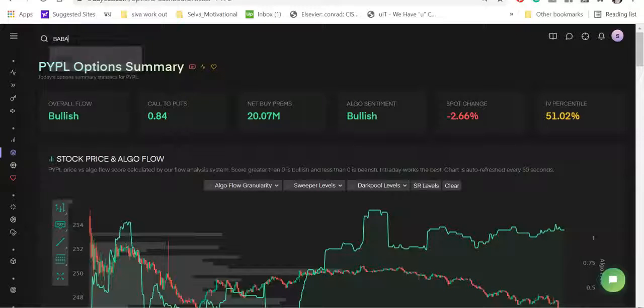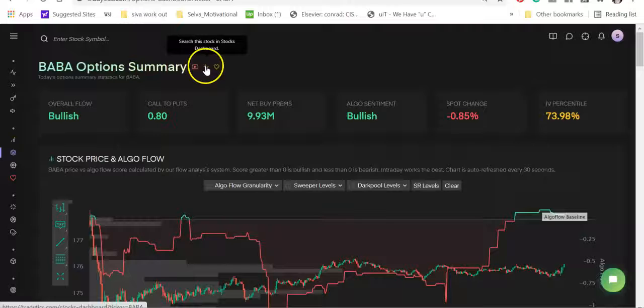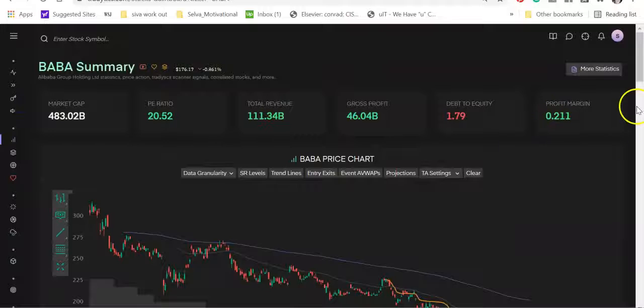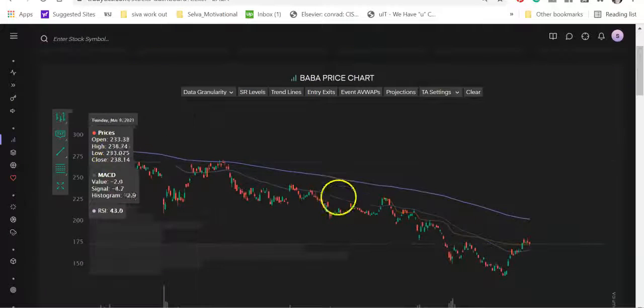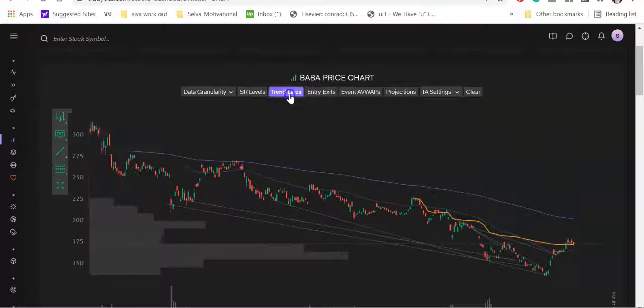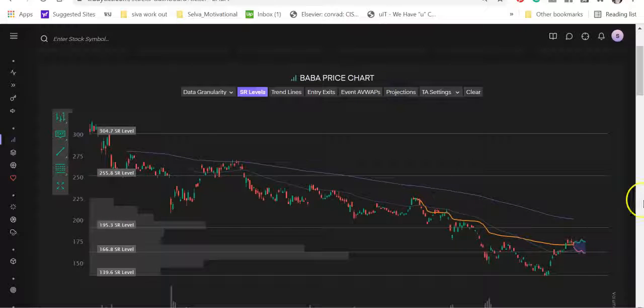Baba. Okay, so here let's look at the chart. Baba is at 176. It was a downtrending channel here. Basically it's a channel, so support resistance line. It is going from the support line to the resistance line. So it's an uptrend. Let's look at projections. Projection is also a little sideways.